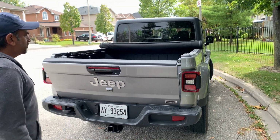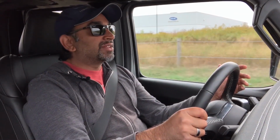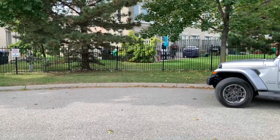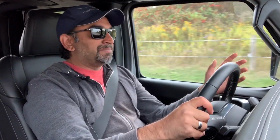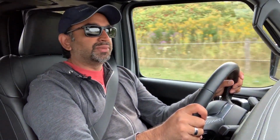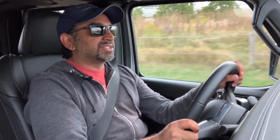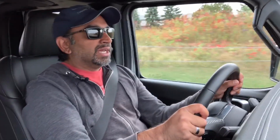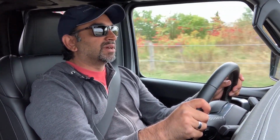Now, as far as the actual driving dynamics itself, it's much longer than a Wrangler, and it's wider, and it's just exponentially bigger because it's a pickup truck with the 5-foot bed. But the drive quality is surprisingly smooth and refined. And yes, I know the current JL generation has addressed a lot of the issues with stability and comfort on the Wrangler side, and the previous JK version.